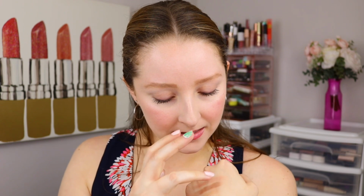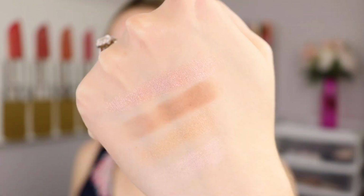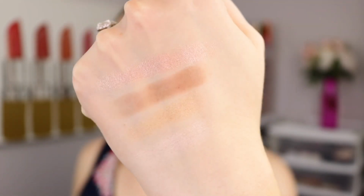Ooh. Okay, these actually look very nice. For some reason, the brown metallic isn't quite as pigmented and impressive of a swatch as the other ones are, but these look really nice. And keeping in mind, 4 eyeshadows for $1, like I'm thinking about these compared to all eyeshadows and I'm impressed. I really love these colors.